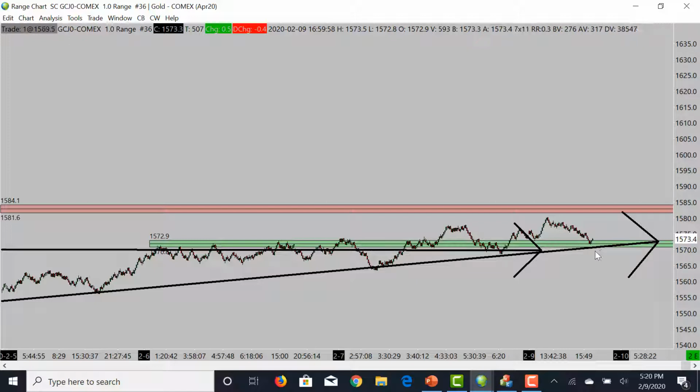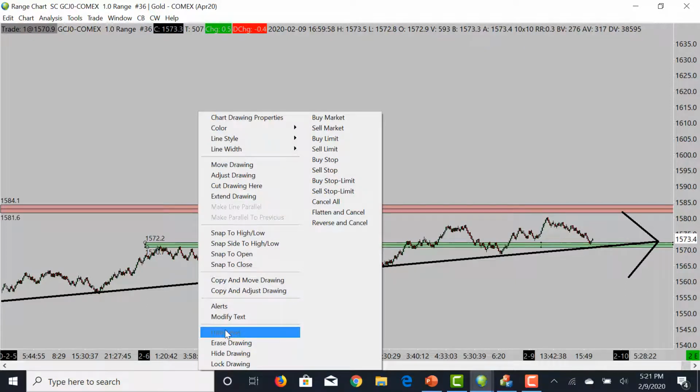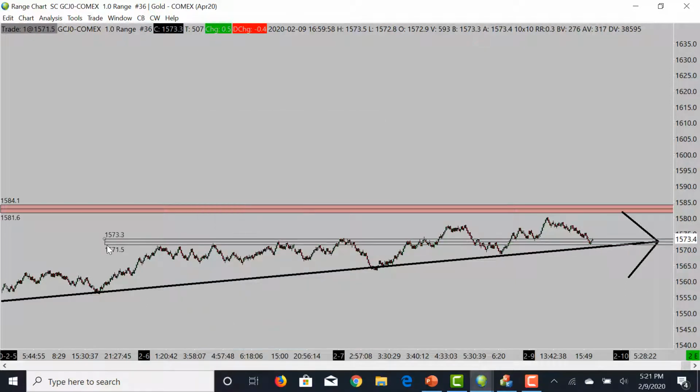So we're going to see if we can get some rotations to hold the support. If we can get the whole rotations to hold that support right there, we're going to have a very good opportunity of trade. All right, let's just see if I can make this a little bit better.